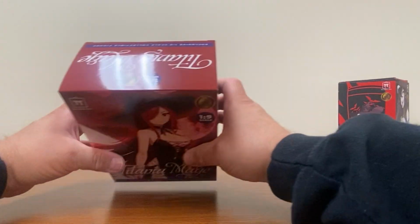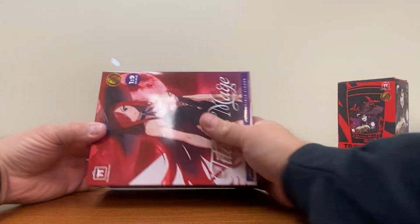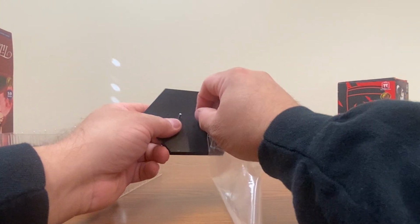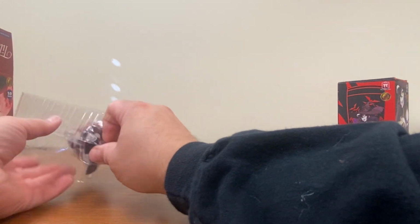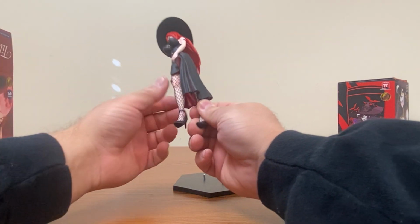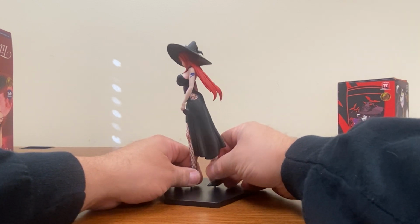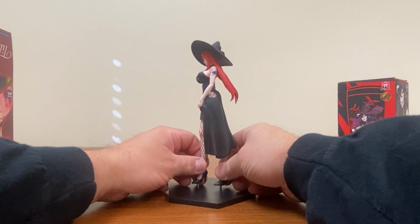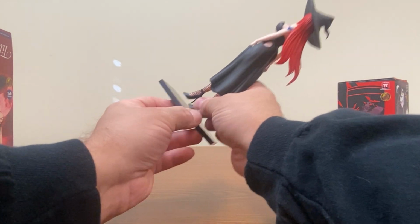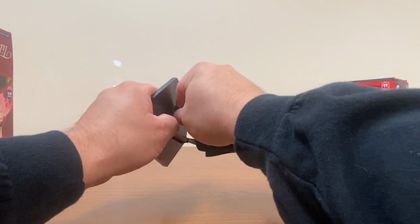So, first and foremost, let's take a look at our Erza Scarlet figure. I think this is the part everybody wants to see the most anyway. I really do approve of the stands using these nice metal rods. And Erza comes right on out. However, I cannot get the one... There we go.